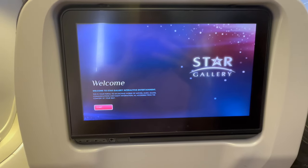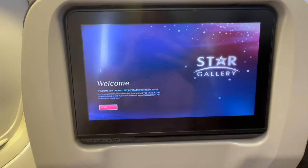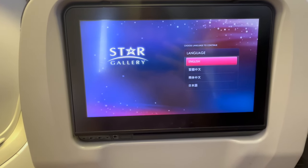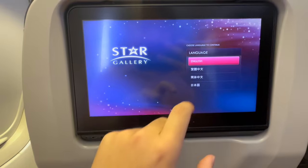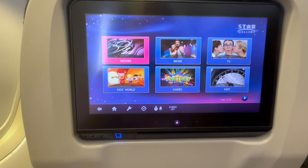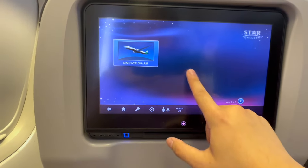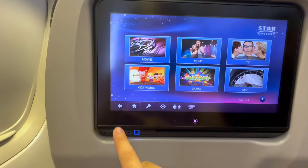Here's their in-flight entertainment screen. Also known as the Star Gallery, their IFE system is truly state-of-the-art. You start out by selecting the language of your choice, those being English, Taiwanese, Chinese, and Japanese. Once at the main menu, you can select a good number of categories to choose from. Everything from movies, music, games, and a kids section.